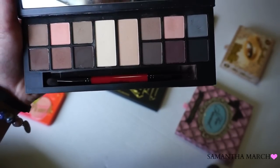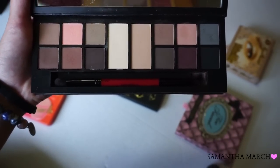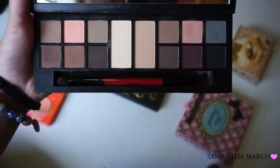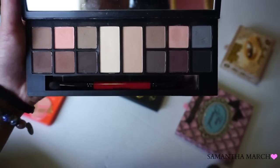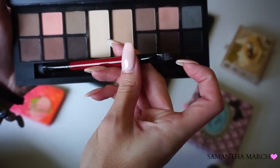When I first opened this palette, I was like, okay, a lot of browns and a lot of neutrals, sure, I can probably create some looks with it, but probably not a ton, and that is actually so wrong. I have created so many different looks with this, and I ended up really falling in love with this palette. I use the brush pretty frequently as well, especially this liner side.